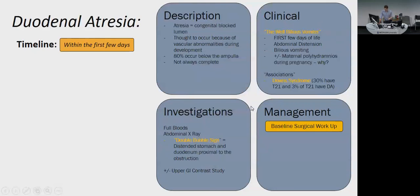So your management for these kids is like, bam, those 8 things: the 2 talking things, your 2 oral things, your 2 IV things, and your 2 medical things.